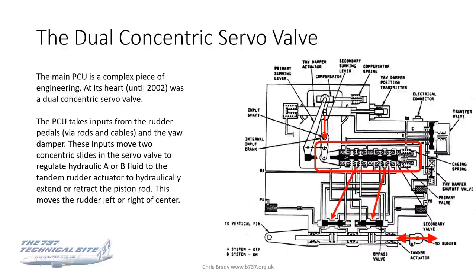So the actual heart of the whole system is this dual concentric servo valve, and as I say, it's got two sliders which move, and through these various labyrinths they allow hydraulic pressure to pass or not pass, thereby moving the rudder piston rod.